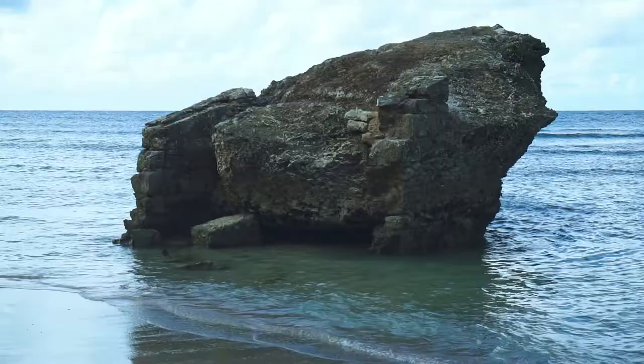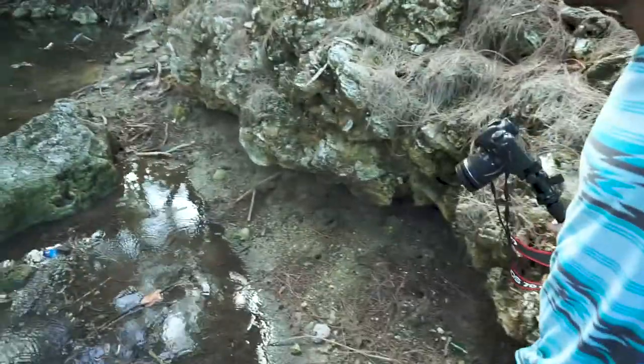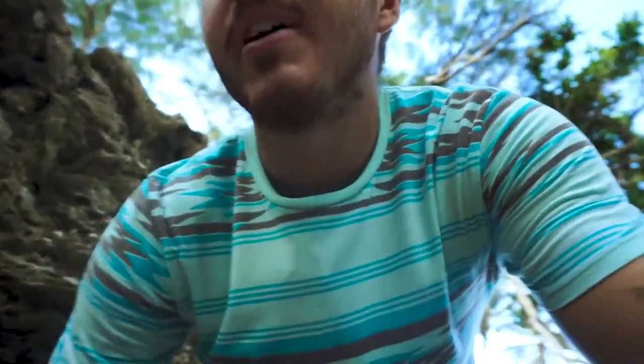Alright, so down actually on the beach at Bath, there's three things that I mainly want to shoot. Yeah, here they are. So I ended up finding this really cool, kind of rock out here in the water, and just got such an incredible picture of it. Check it out right here. Check this out. Ready?